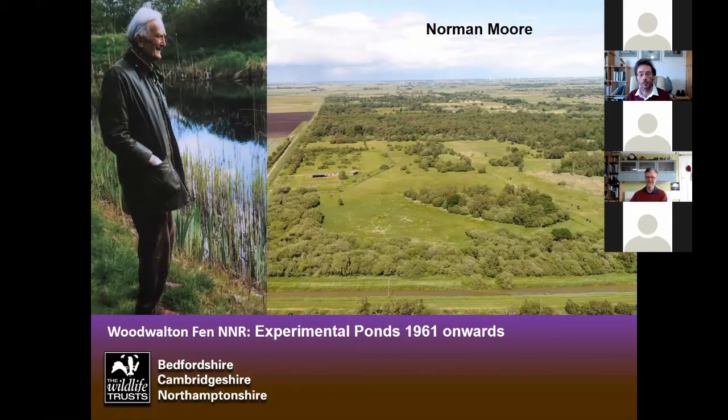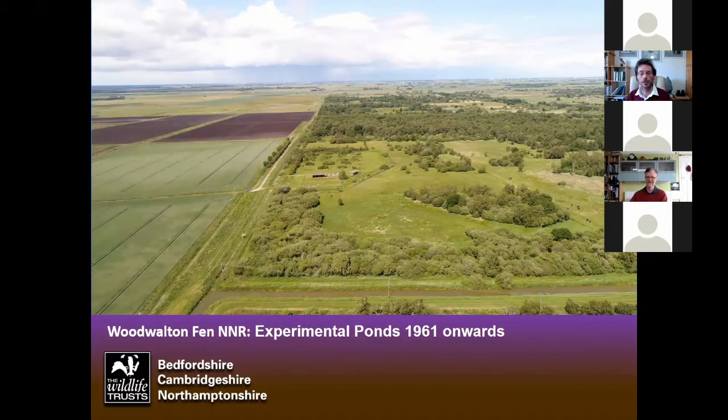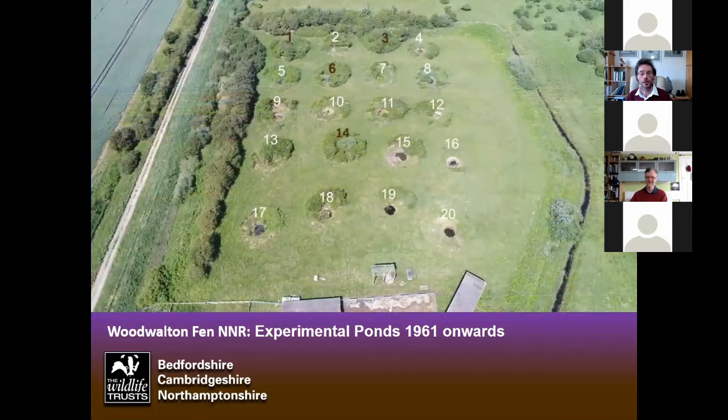And some of his early work, starting in 1961, is when the experimental ponds were constructed at the southern end of Woodwalton Fen. He spent many, many years studying these ponds, all 20 of them in the southwest corner of Woodwalton Fen, each one about 19 or 20 meters in circumference, about a couple of meters apart or more, seeing how dragonflies colonized such habitats.